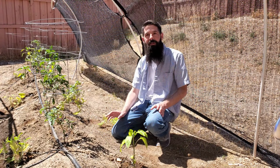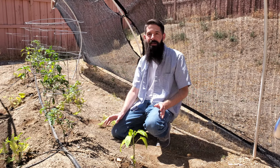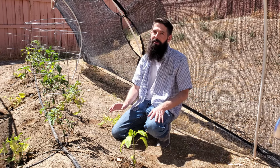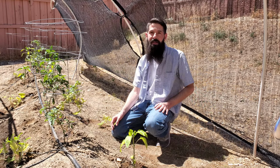This method can really stop the wind from hitting your plant. It's really effective in protecting your garden when it gets windy. You're going to need a container for every plant that you need to cover though. If you use this method, there's a couple of things you want to keep in mind.